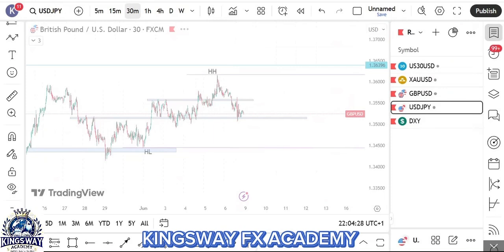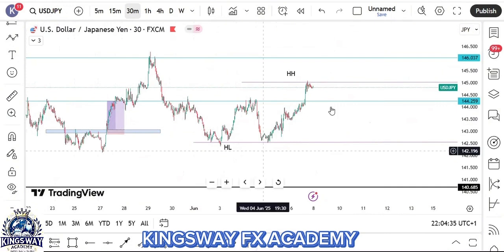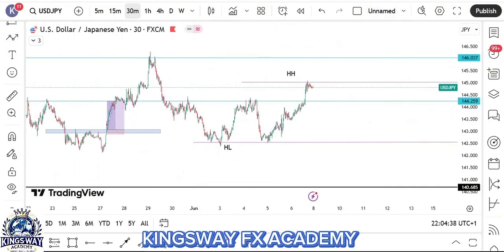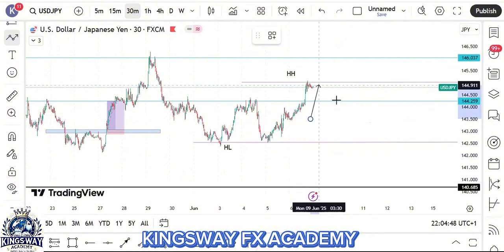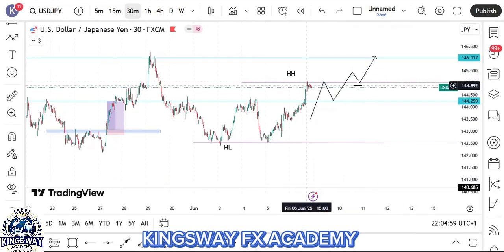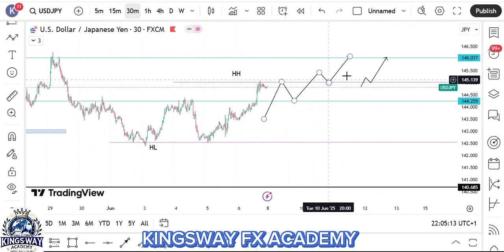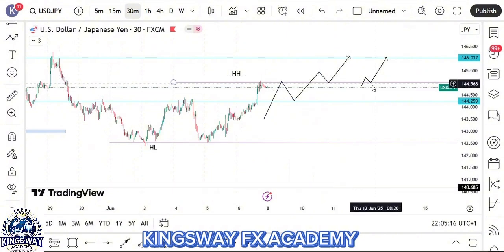So lastly, we'll talk about usdjpy here. Coming to usdjpy, it was doing almost the opposite of what the gbpusd was doing. But what I'm expecting from the USDJPY is a retest of this level. So we've gotten to this zone, so a retest of this zone here, this level here, and a continuation to the upside. This is my first scenario to go long on USDJPY. My second scenario is to wait for a break above this level, a retest of it, then a push to the upside. So this is my first scenario for me to go long on USDJPY, and this is my second scenario for me to go long on USDJPY.